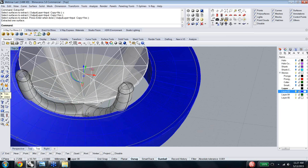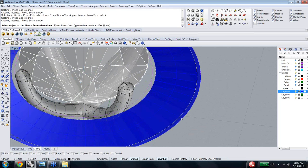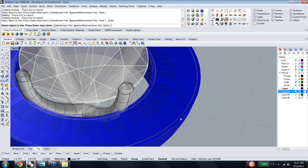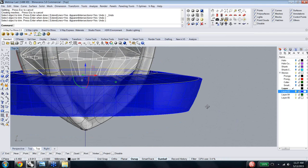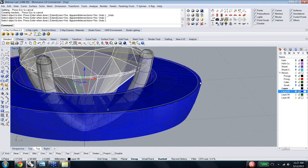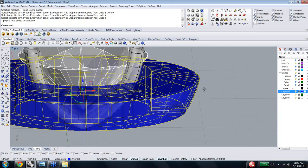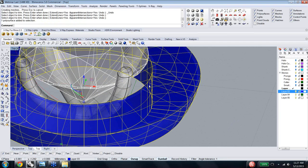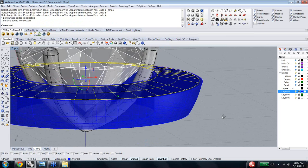Trim my little propeller, or you can type it in. Select object, I'm going to get my surface, and then select object again, not that one, so I'm going to undo it. Surface, enter. Notice that I still have a full poly surface, no naked edges, and now I have my smaller surface here that is going to become my cutter.